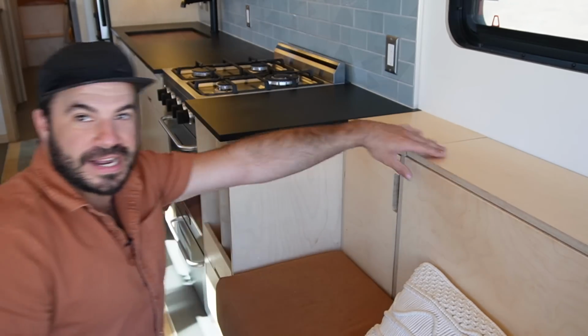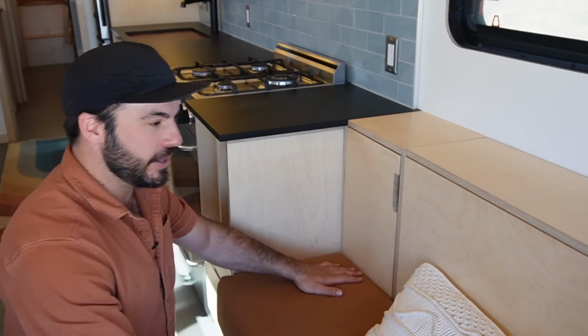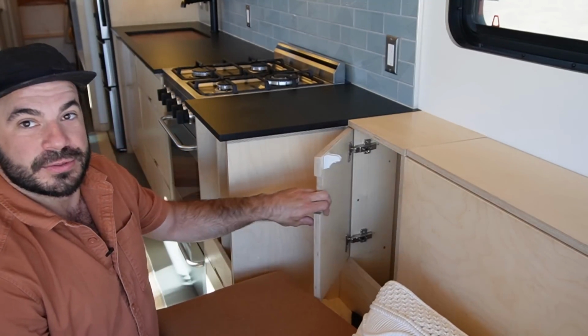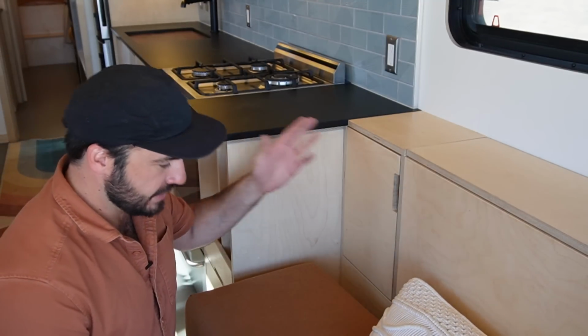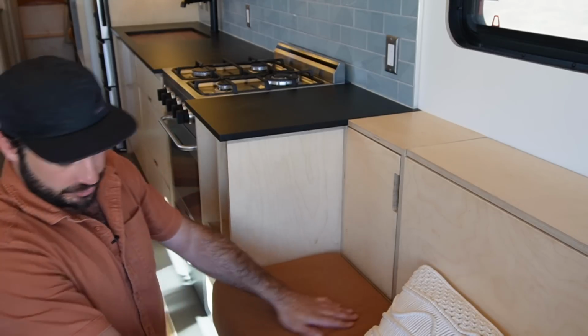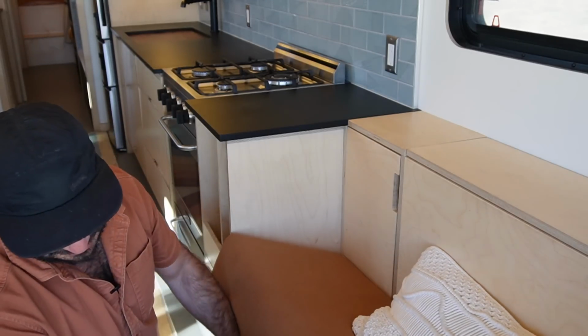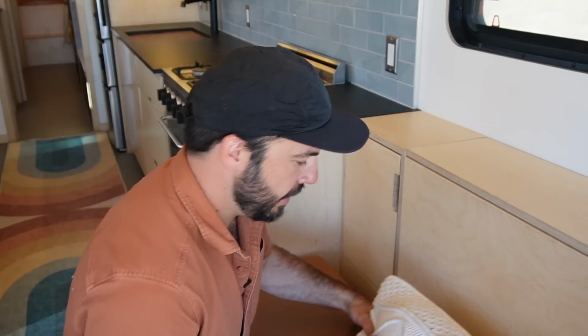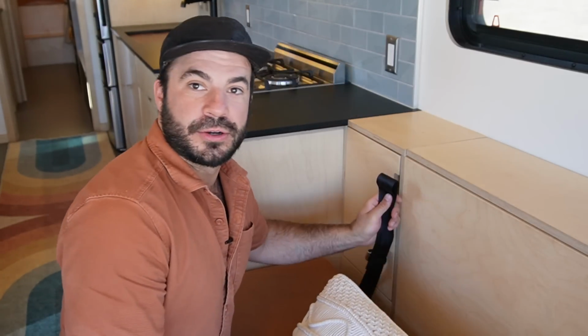Rounding out the driver's side of the couch and living room area, next to the TV console, we also have still some more storage. Awesome place. I would say keep your DVDs there, but who even has those anymore? Of course, underneath this, there's still some more storage underneath this couch cushion as well. And we've got our seatbelt stowed away back here.